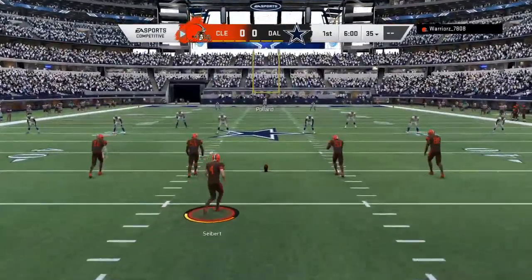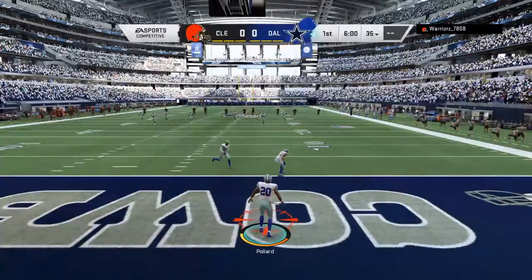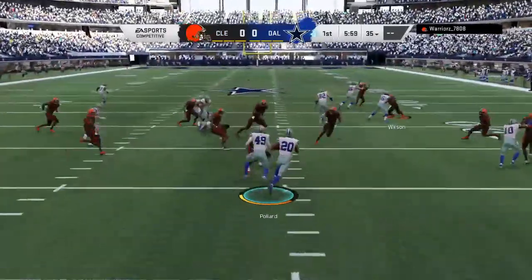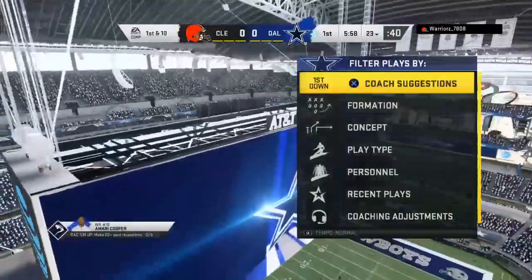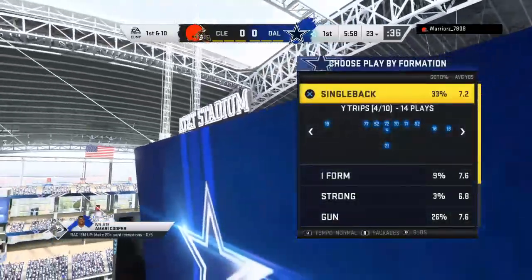Here's the former Sooner, Austin Seibert, to get this one started. And we are underway from AT&T Stadium. That'll be taken in the end zone. And he'll make it across the 20 as his guys will set up shop at the 23-yard line.